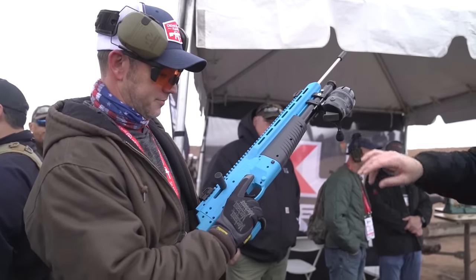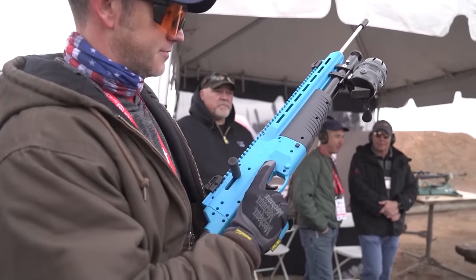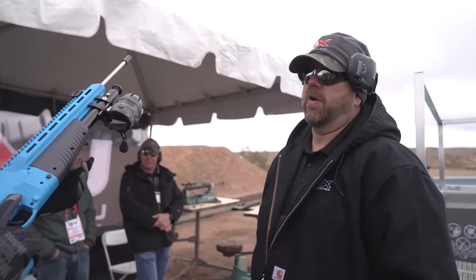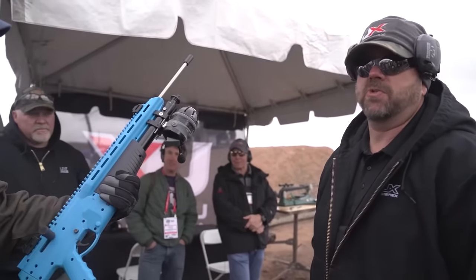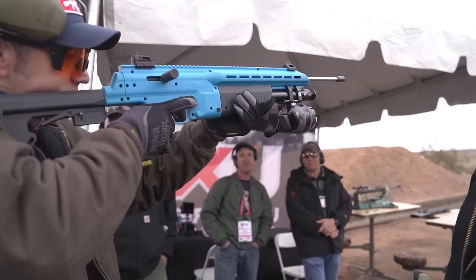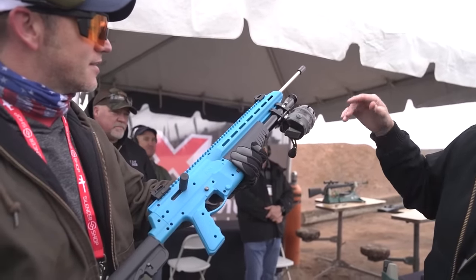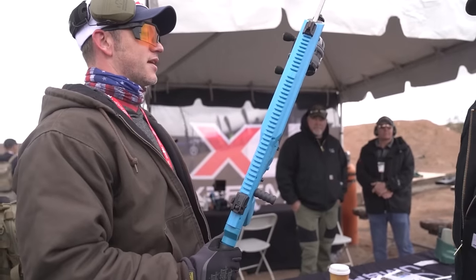So we run 4,500 PSI in the tank and regulate it down to 800 PSI. We're shooting 100 feet per second with a 1,248 grain arrow. That's giving us about 28 foot-pounds out of the muzzle. Got a mount that you can put a bottle reel on or a standard reel on, so it's your choice. Can we shoot it?